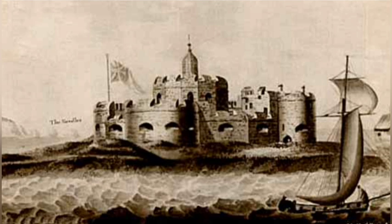It was greatly modernised in the 19th century when it formed a key fortress protecting one of the world's most heavily defended areas.